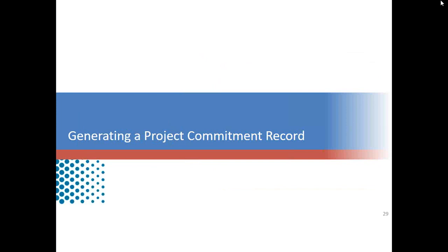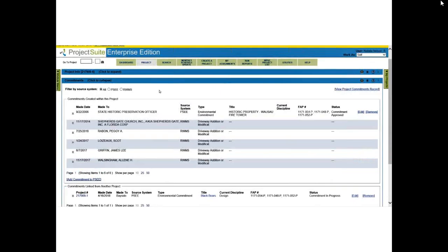Let's look at how a PCR is generated using Project Suite and details of what information is shown on the form. Printing the Project Commitment Record, or PCR. The PCR form number 700-01135 is the official FDOT form used to track commitments. This report is available to all Project Suite users.